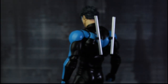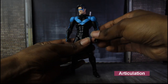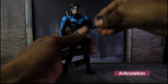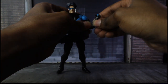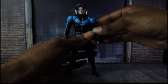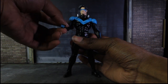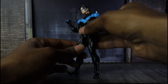So yeah, I'm pretty happy with the overall design and detail they put into this figure. And now we're gonna go into the articulation. He has double jointed elbows. Well, I think he does, but that's as far as the elbows can go. I'm not gonna try and strain it. I'm not gonna break a Mafex figure on video. That would suck. Especially because I spent like maybe $90 on this guy. And you're probably wondering, that's kind of cheap. I bought it from Hobby Link Japan, not Big Bad Toy Store. I've learned my lesson. Knees.